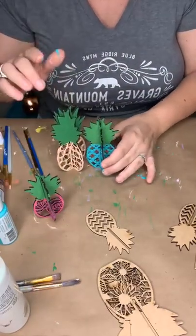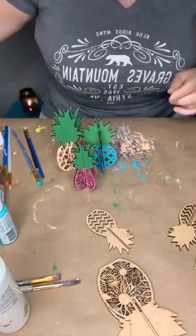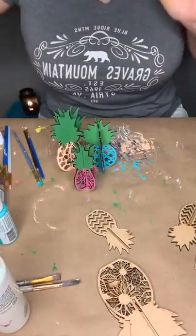Okay, so remember, it's a set of five. When you see the picture, you'll see all five of them together for you to order. And of course, our beautiful Ray Dunn inspired flower pot. I love that, love it.